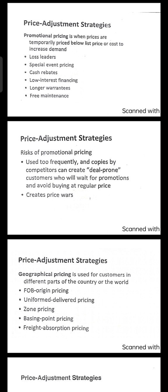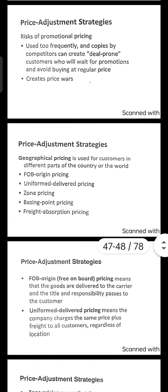Okay, if you do too much promotion, then your competitors will also imitate the same. They will give a price, they will fight the price. They will fight the price with you, and then they will reduce the price, and then it might be a lose-lose situation, whether to you or to the competitors. Okay, let's continue.